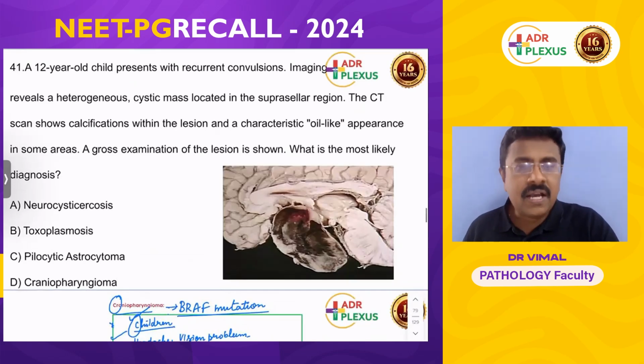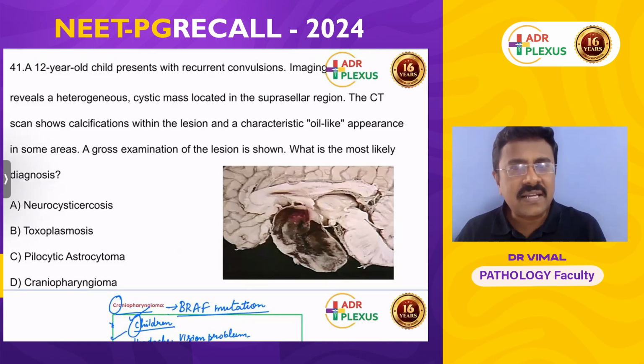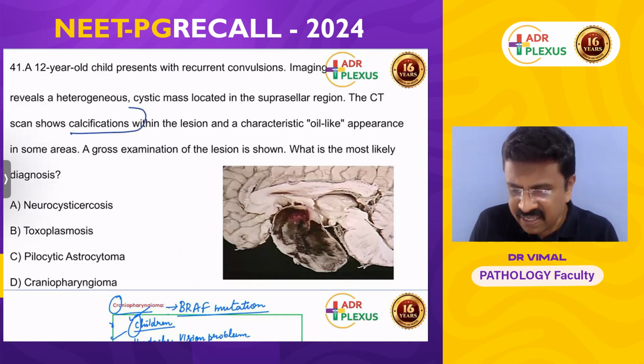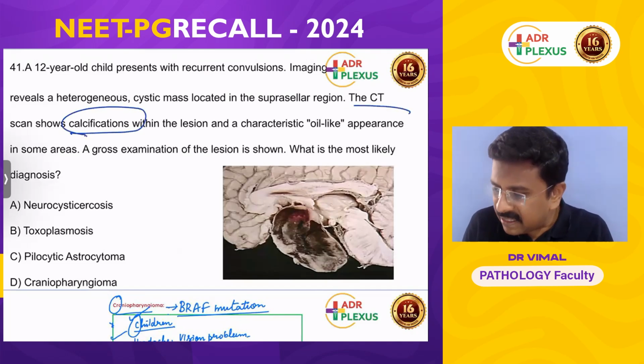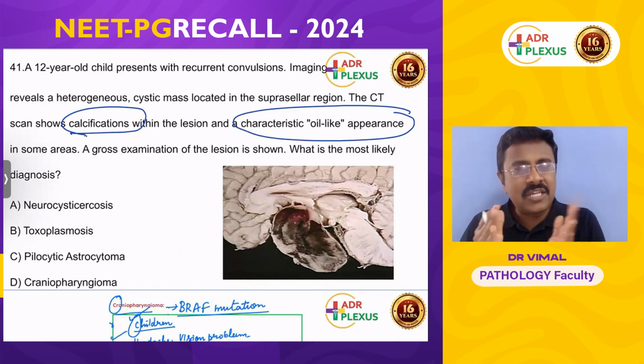Okay. Now, the other typical classical question which we discussed in our class, again, it came. A 12-year-old child presented with a recurrent convulsion. Imaging reveals a heterogeneous cystic mass located in the suprasellar region. And typically they have mentioned calcifications within the lesion and the typical machine oil appearance. Yes, the machine oil appearance. I was told that there was an image with a cystic lesion in the region also.